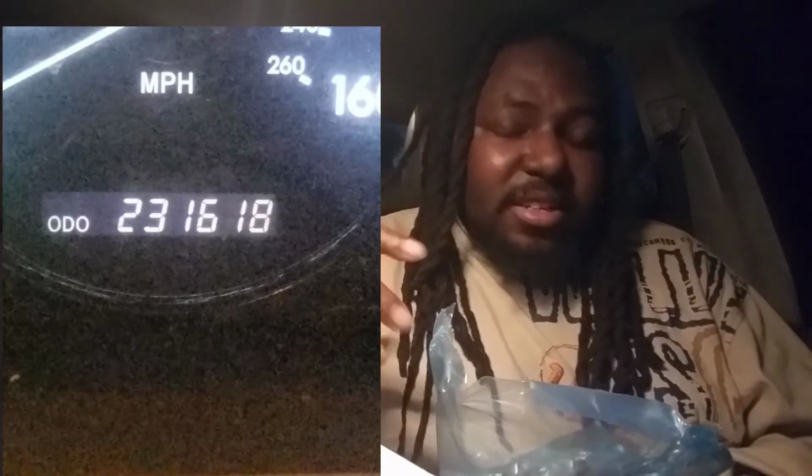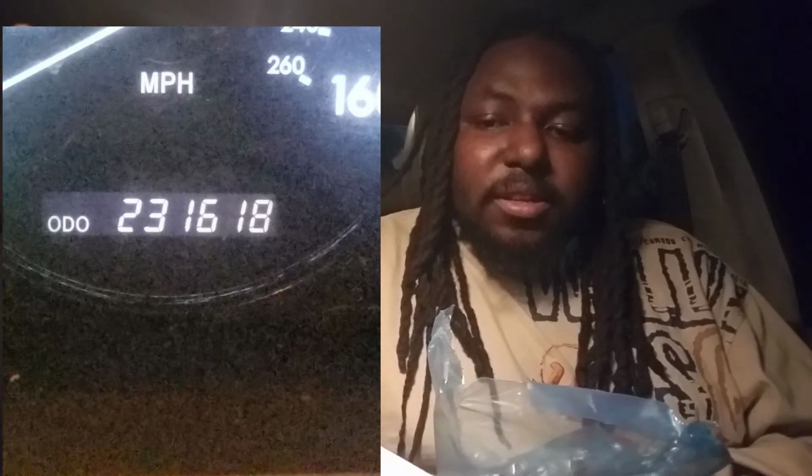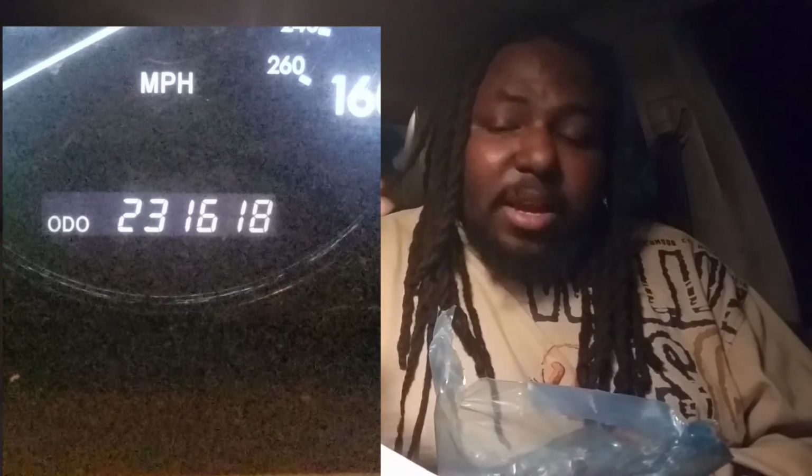So as I said, if you're trying to diagnose this problem, my car is a 2007, an old vehicle. I'm over 230,000 miles. I think I'm saying that correctly. Toyotas run forever, you'll be amazed.